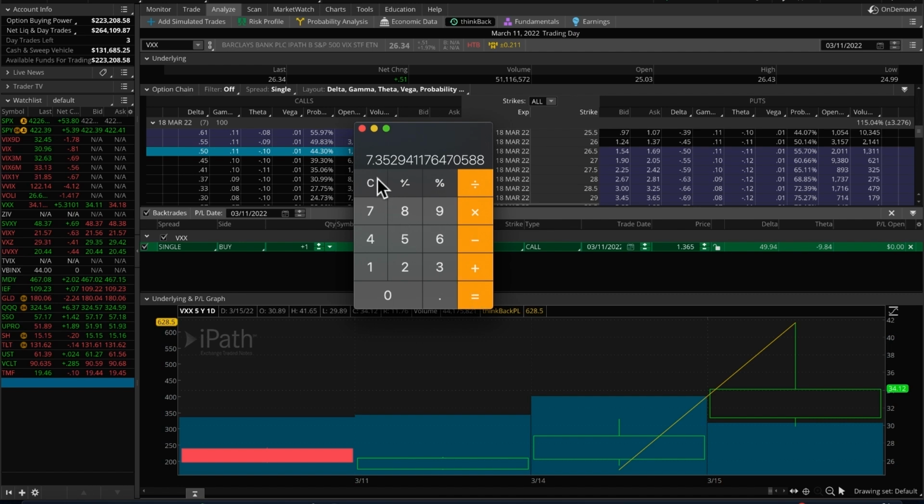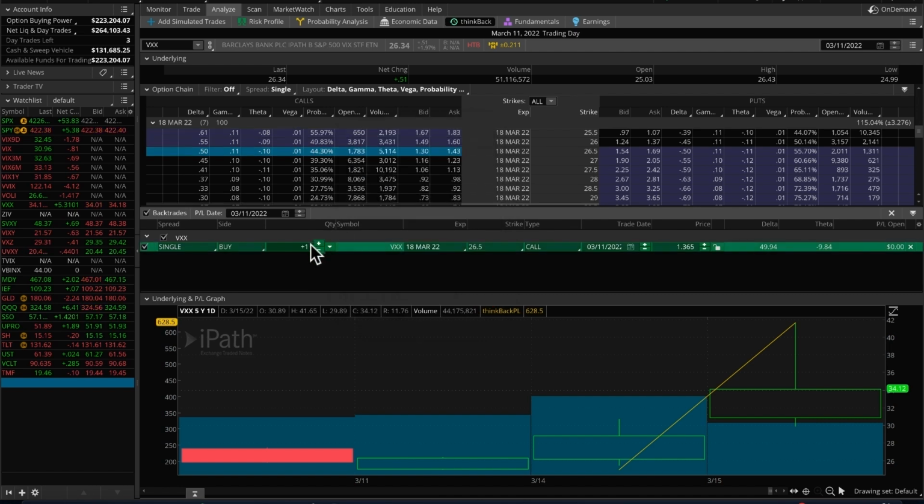Don't fat finger that. 7 contracts. So this person with their little 7 contracts, thinking they're trading $1,000, this trade is up $4,399, basically in 2 days. Yes, the VXX options are affected.